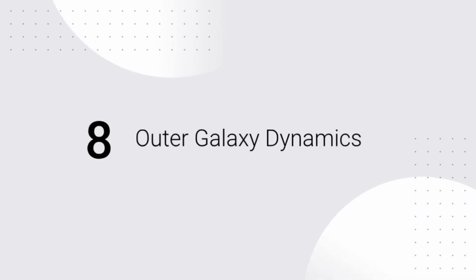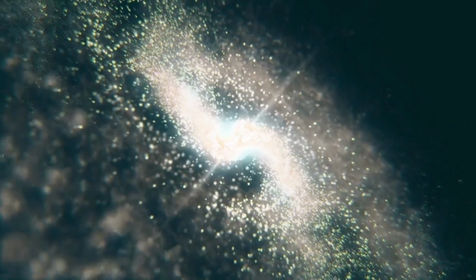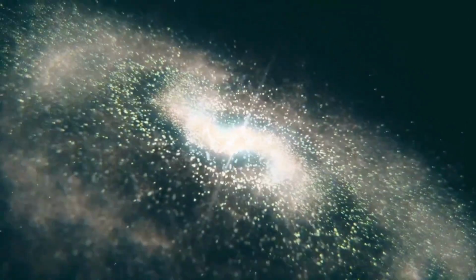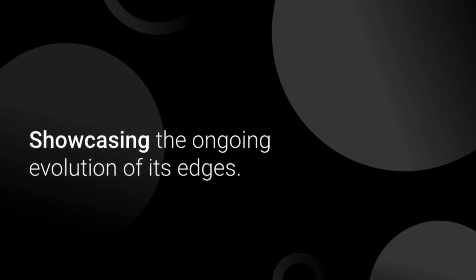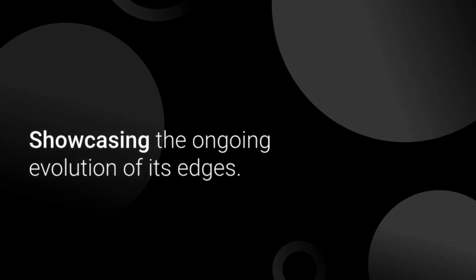8. Outer galaxy dynamics. The Milky Way's outermost stars are shaped by gravitational interactions with nearby dwarf galaxies, showcasing the ongoing evolution of its edges.